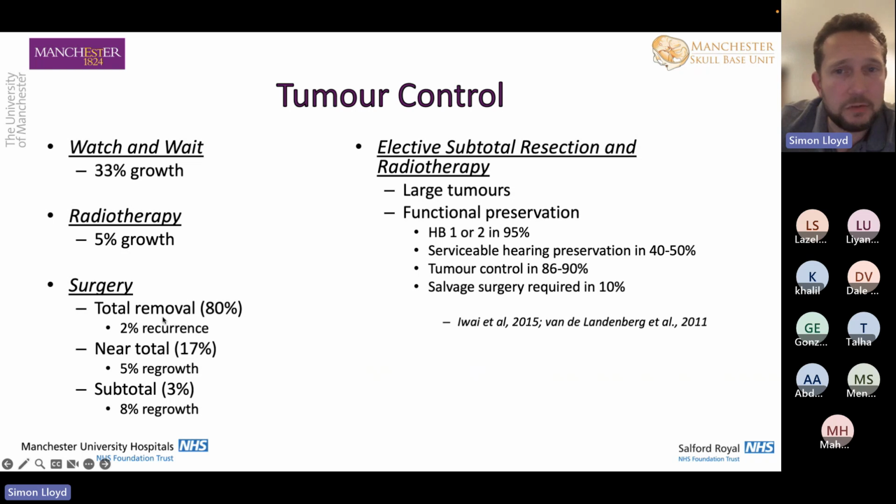And then the success rates, or the tumour control rates, for surgery: if we get a total removal, which we're able to do in 80% of cases, there's a 1% or 2% chance of recurrence. Obviously, if we thought it was total removal and they get recurrence, there wasn't a total removal. If we get a near total resection, which is less than 5% of the volume of the tumour left, then there's a 5% chance of regrowth. And if it's a subtotal removal, which is anything greater than 5% of the tumour left behind, there's an 8% chance of regrowth, although that is stratified according to how much of the tumour you leave behind.